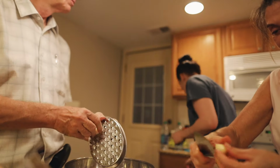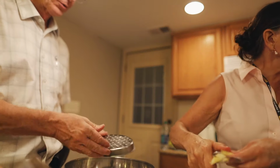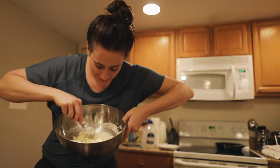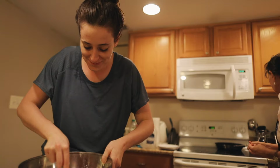Do they have a measuring cup here? Measuring cup? Hello? Oh, não, tá little more. Tá bom, chega. This is cheese bread with extra cheese. We got nothing?